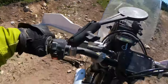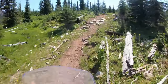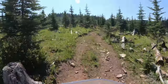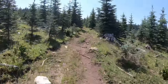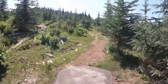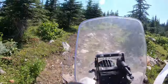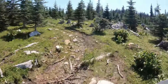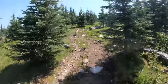All right, let's see if this thing does off-road. Hopefully a little better than on-road. Nope, it's lots of traction, I'll give it that. But man, I can't steer. That wheel is just in the air all the time. Just gonna take our time here, guys. All right, not so bad. Looking way out with a big old smile. The front tire is so light.